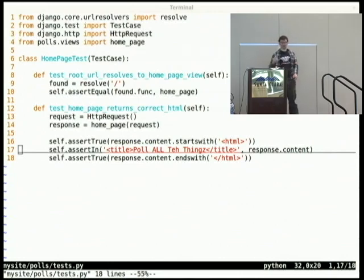Using templates is one way. Another way would be if we defined a constant in the views.py called myHTML, we could call the view function and assert the views.response was the constant myHTML. But instead of that, we're going to use templates. Really, what this is about is refactoring. We want our template to do exactly the same as what the current view returns.